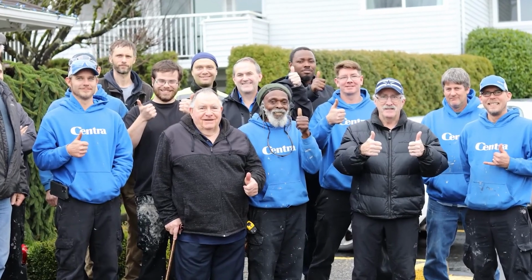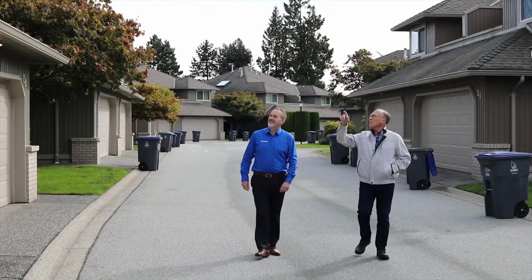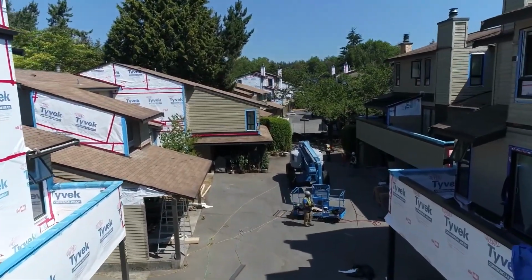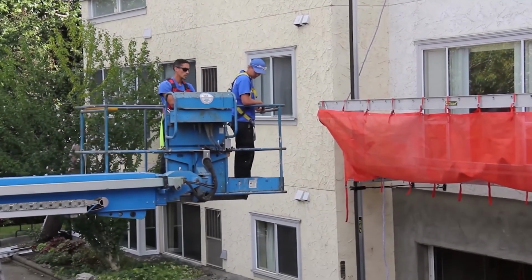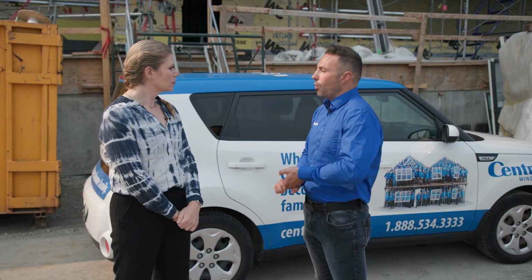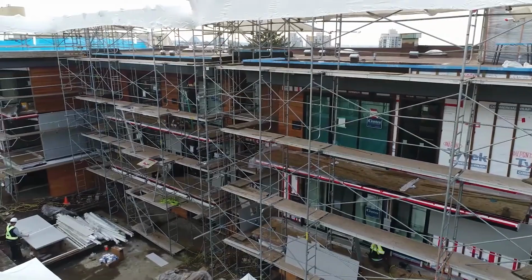What are some of the architectural upgrades that a strata can do? Here at Centra, we're not just window manufacturers or an installation company. A lot of projects that we find ourselves on with stratas, they take advantage of our full installation services as well. While we're on site doing the windows, we can also take care of their balconies, their soffits, their cladding upgrades, and a whole type of other services as well. Because all of that really goes hand in hand. Absolutely, they all integrate together.